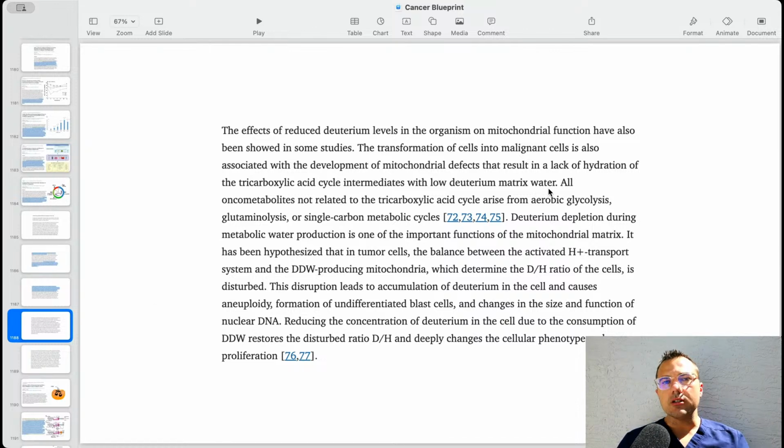So what they're saying here is that in cancer, all oncometabolites not related to the TCA cycle arise from aerobic glycolysis, or the Warburg effect, or the breakdown of glutamine, glutaminolysis.